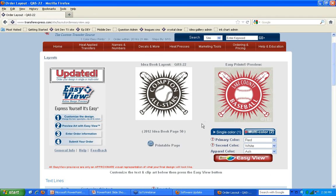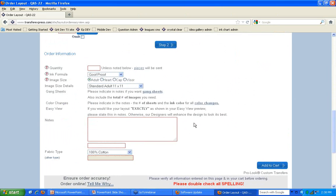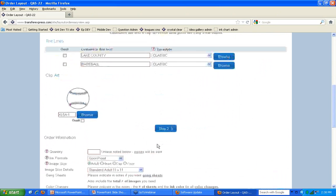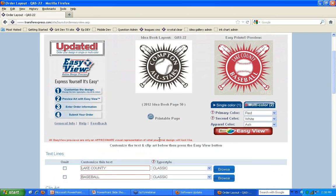And if worse comes to worse, if you get all the way to that point, you think, gosh, I'm just not confident in something, I'm not confident in such and such a feature, you can always type into the notes, please call, and then we'll give you a call before we actually submit the order to the graphic design department. So that, my friends, that's EasyView in a nutshell.